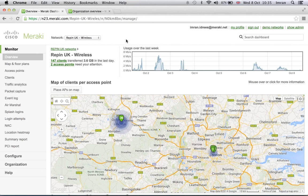I guess the wireless side would be of interest, if you just pop across to that.